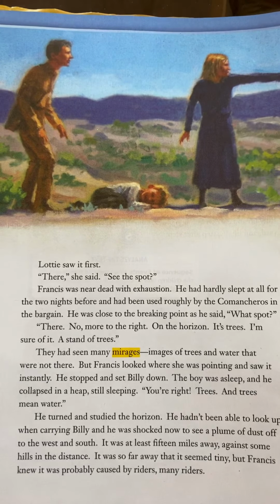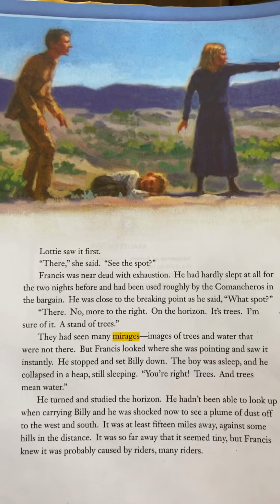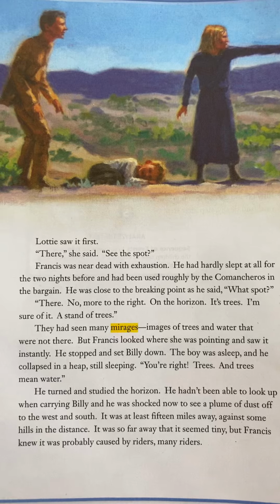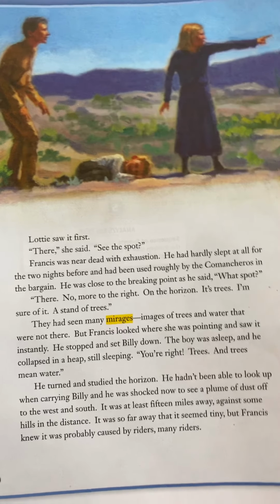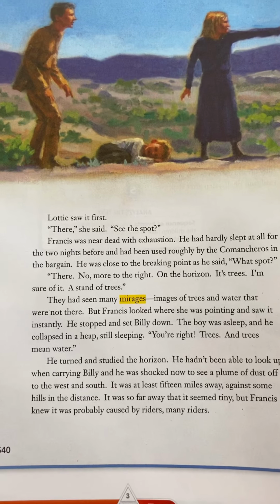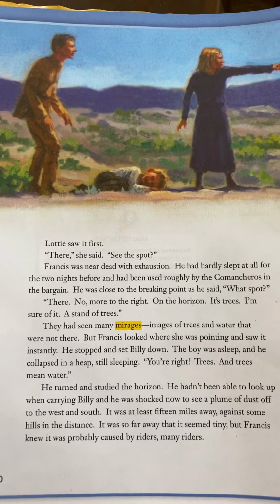He turned and studied the horizon. He hadn't been able to look up when carrying Billy, and he was shocked now to see a plume of dust off to the west and south. It was at least 15 miles away against some hills in the distance. It was so far away that it seemed tiny, but Francis knew it was probably caused by riders, many riders.